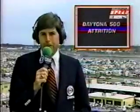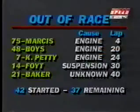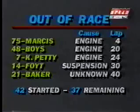Here's Mike. Engine failure is not uncommon here, Ken. Already the first 3 cars out of the race suffered engine failures. Ironic that Dave Marcus should be the first. He's NASCAR's hard luck driver, runs around with a cloud over his head. A.J. Foyt, 3 pit stops to try to cure a suspension problem. They couldn't. He's gone back to the garage. But Baker's car is behind the pit wall. They're replacing the wheel studs, as you saw earlier. They're going to try to get Baker back in the race.